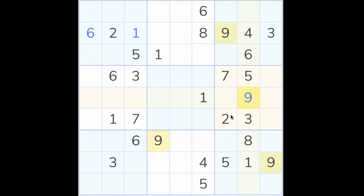This 1 blocks along here like this, and that will give us a 1 in that square there. This 1 blocks up here, and this 1 blocks this square here. So in the top block here, 1 has to appear. So this 1 blocks down here like this.